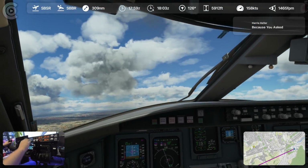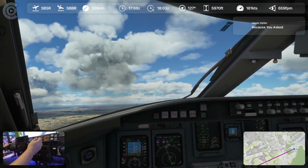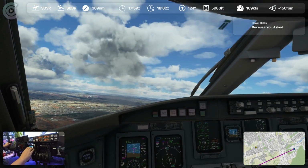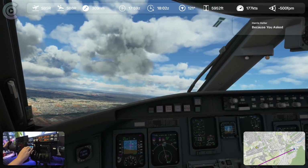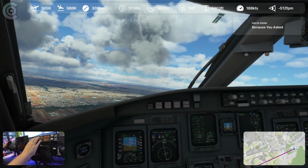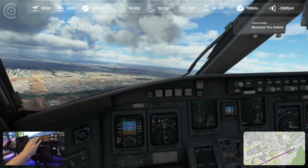Screw you, autopilot. The pitch trim has gone 100% nose up again, which is of course crazy. So we're just going to have to land this one by hand because the systems clearly don't work.